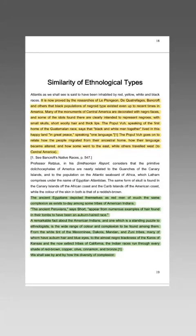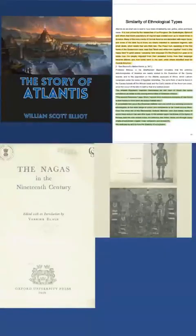All right. So that's what we read from the story of Atlantis, we covered that. The Maya Nagas, we covered that. The Nagas in the 19th century, we covered that yesterday. You know what I'm saying? These are us. Us are them. These are our people that they keep saying are extinct, but we are not extinct. You know, we are misclassified as misnomers, but not extinct.